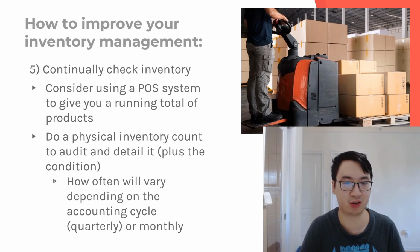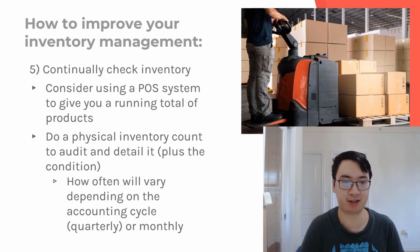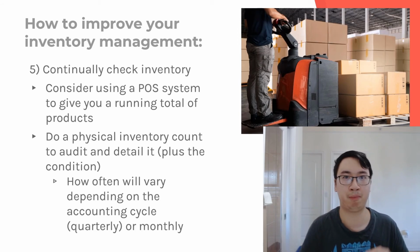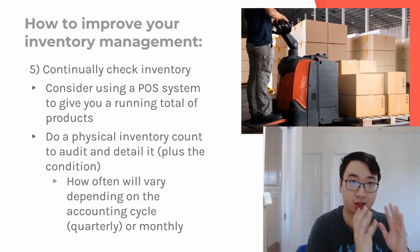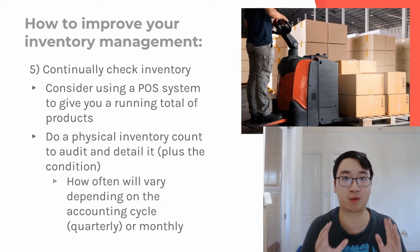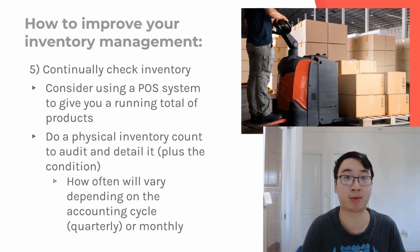When you do a physical inventory count on a regular basis to audit and detail it, this can really help to ensure that the number in the books, what you purchased, matches what's in the store. So this can mean that you're doing a physical count, you're seeing the products, you're constantly checking the quality, and then you're matching it to your books. And this can really ensure that you have the right amount of inventory, but also the right quality, quantity, and just to ensure everything is properly stored.